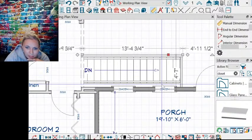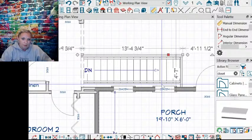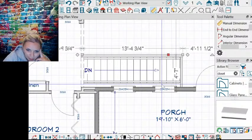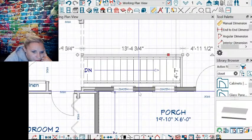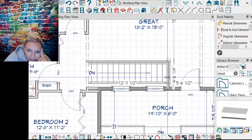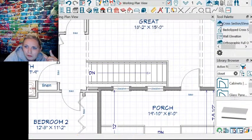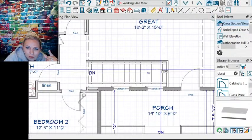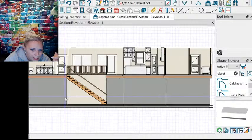But you can see this gap right here. That is where there'll be a ledge going down at the point of that foundation where we have to do a little jog. But that looks kind of cool. All right. And then here, this piece right here is flexible to a point. We need to figure out what our ceiling height is.